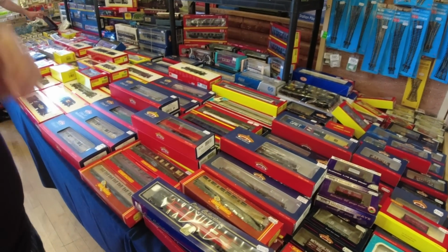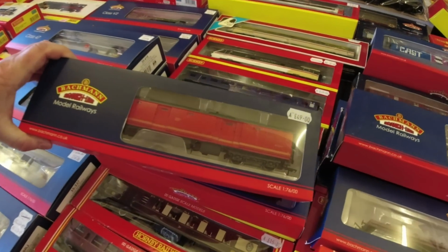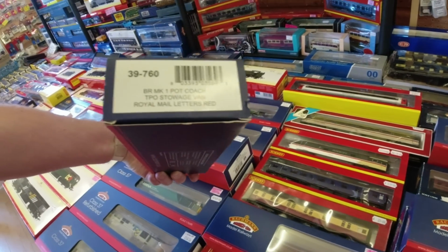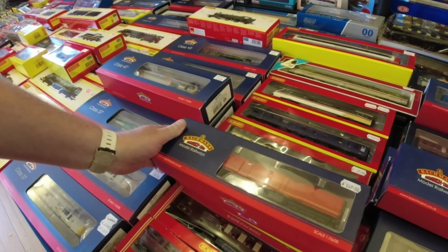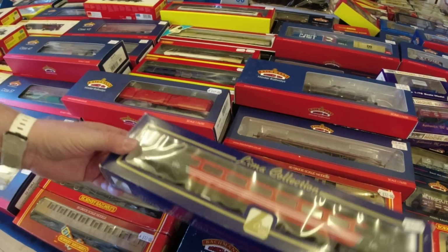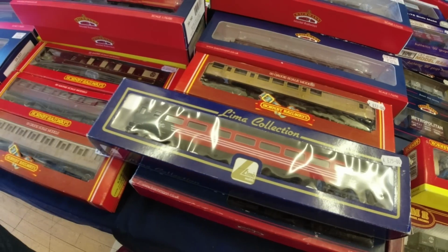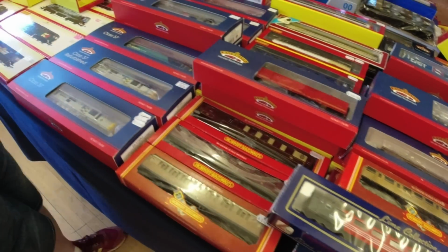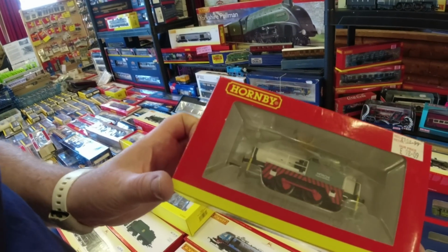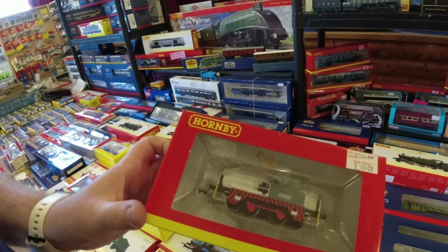Excuse me. No. What's that? It's a Royal Mail coach. I thought it was, but it being so red, but... Royal Mail letters, yeah. I like that livery. Virgin, yeah. They're okay. Can't say I'm overly impressed. Is that what I went on yesterday? It is, yeah. It's like the newer one. I went on one of those.